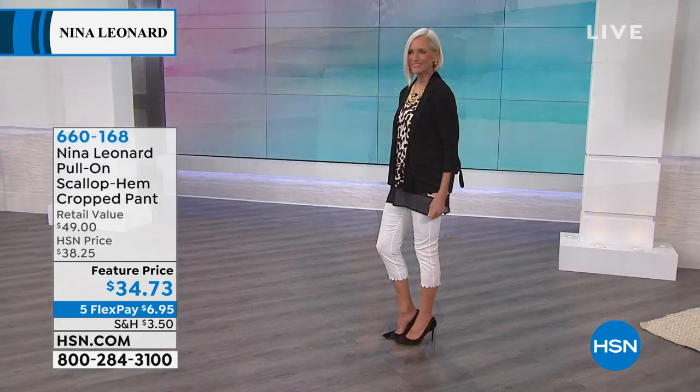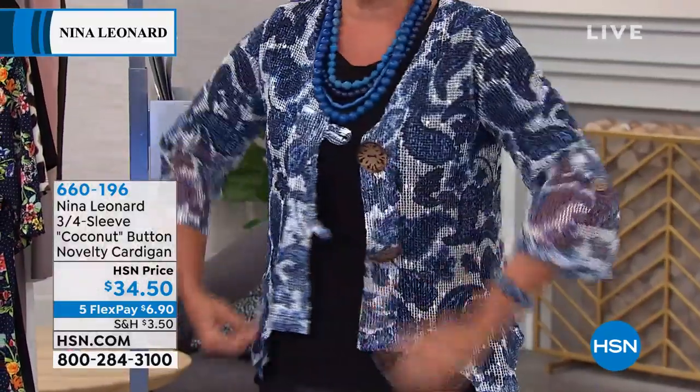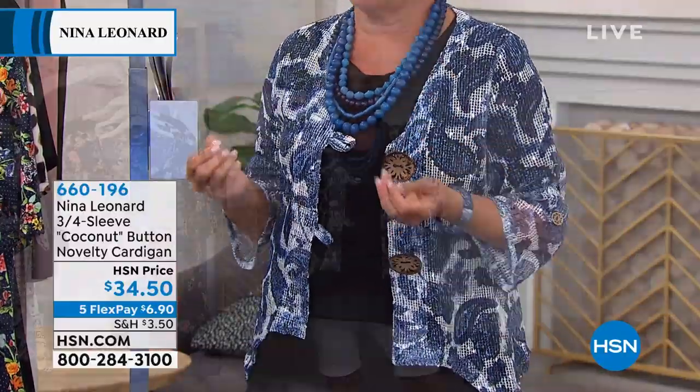Then, I definitely want to talk about the jacket I'm wearing. This is so cute. Okay, here's a cool story. This jacket in the solids was on the list, and it was also on Callie's Saturday afternoon show. Between those two shows, two airings, almost 18,000 sold. It was huge. Tonight, we have the print, and isn't this cute? It's called the Coconut Button Novelty Cardigan. Absolutely adorable. It's perfect because it's lightweight, it's comfortable, but it's got texture to it. It has a really rich, elegant hand and look to it.